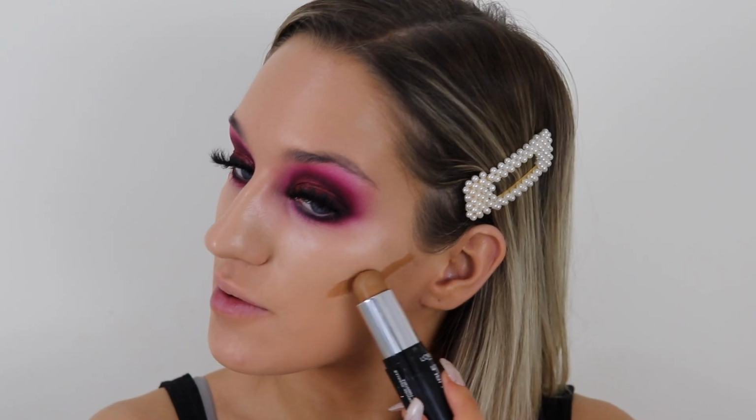I'm going to use the L'Oreal Stick Foundation in Cappuccino 210. I am so devastated that they don't make this anymore in Superdrug or Boots. They only do it on like certain online websites, and I'm just like, right, I need to order 10. I'm just going to stipple that in, just like buff it in a little bit.